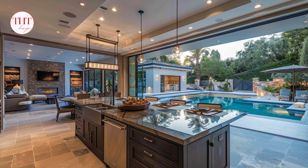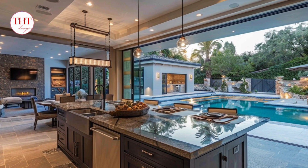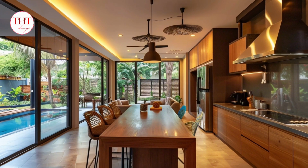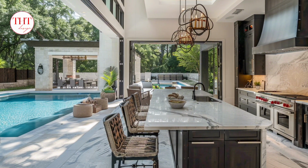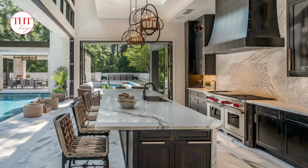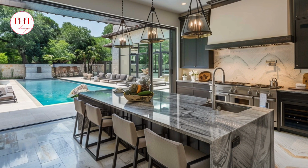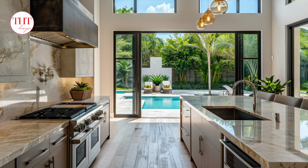Bedrooms: serene and restful with neutral color palettes and plenty of natural light. Incorporate natural materials like wood and rattan for a relaxed feel. Overall atmosphere: the interior should create a sense of calm and sophistication, while still being welcoming and inviting. It's a space that effortlessly blends indoor and outdoor living.